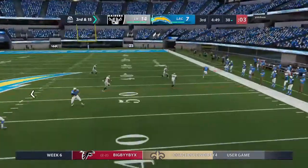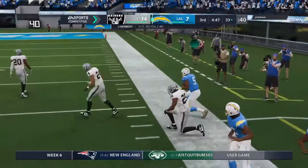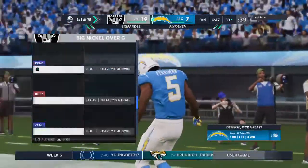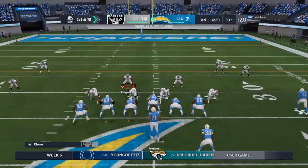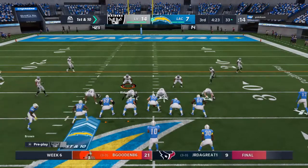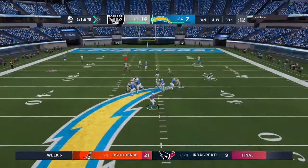Third and long, it's Herbert. And he is caught, it's Perriman. And he is out of bounds inside the 35. Boy, a nice play there as they wind up converting on 3rd and 15. At the 33-yard line. So here's a 1st and 10 now in Raider territory. Down at the 33. From the gun, Herbert.